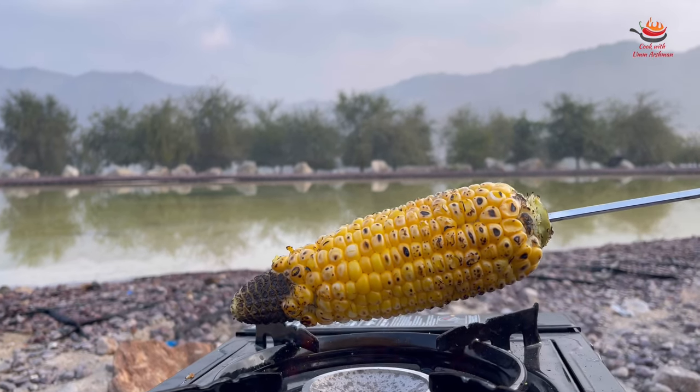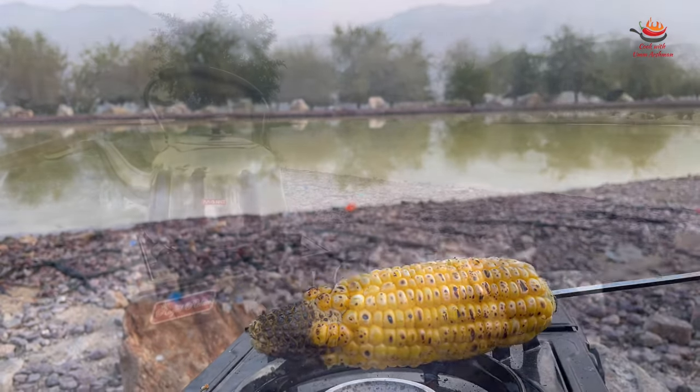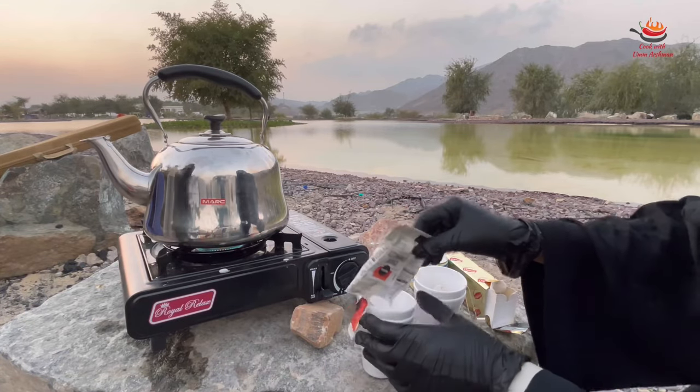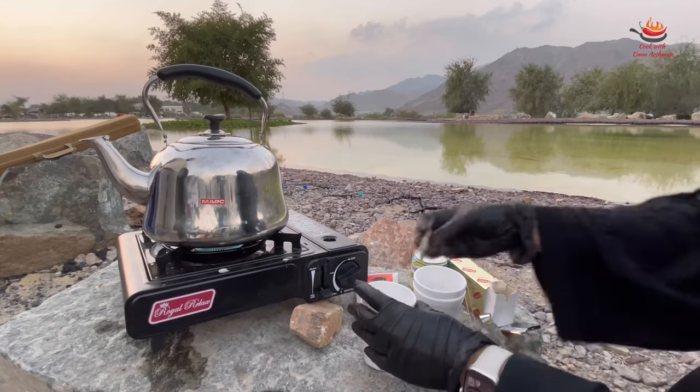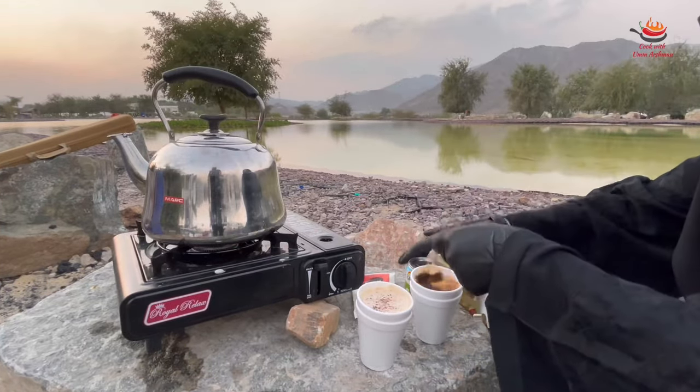As the little campers work their magic on the camps, I am here brewing up some delicious tea and coffee and preparing some tasty corns for us to enjoy. It's all about creating those cozy camping vibes and treating ourselves to some yummy treats. So grab a cup, grab a corn and let's savor the flavors of this camping adventure together.